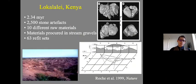But don't be lulled into thinking that the Oldowan is a simple stone tool technology, or that the nappers of the Oldowan were not complex. They absolutely were. And the site of Lokalalei in Kenya, dated to about 2.3 million years ago, has 2,500 stone artifacts from 10 different raw materials. Raw material difference is important because it shows that these hominins are able to apply the napping knowledge that they have to different raw material sources.